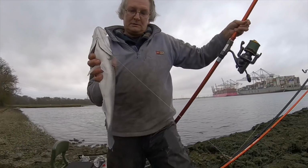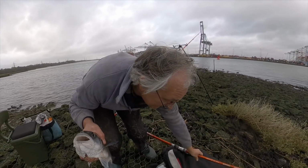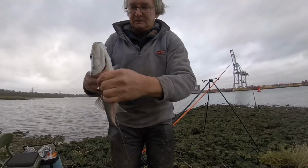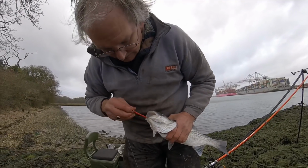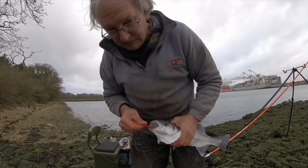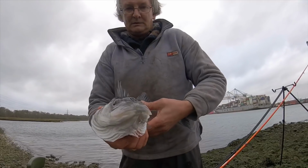Not a flounder, but I'll gladly settle for one of these. It's hooked a little bit inside the mouth, so it needs to be disgorged. I like to use plastic disgorgers if at all possible, since I think it's a lot kinder on the fish.